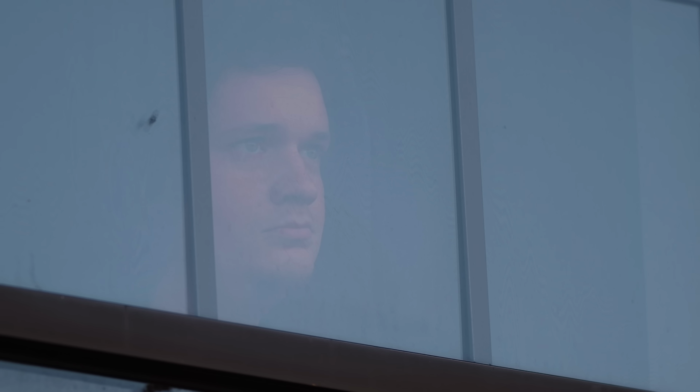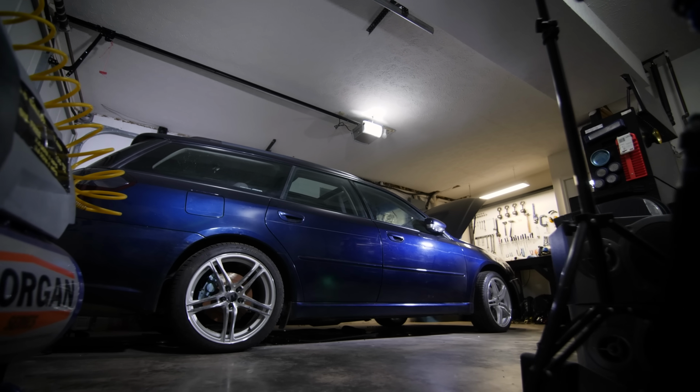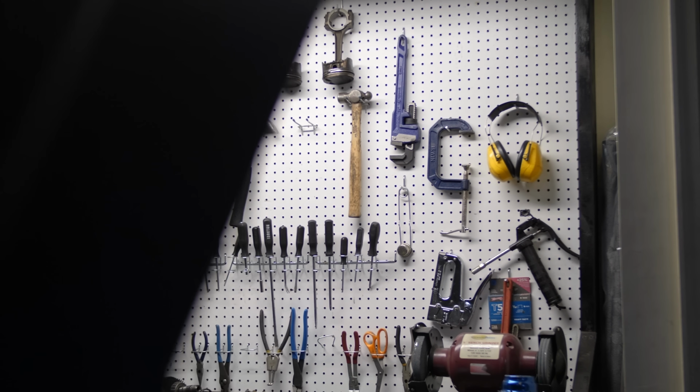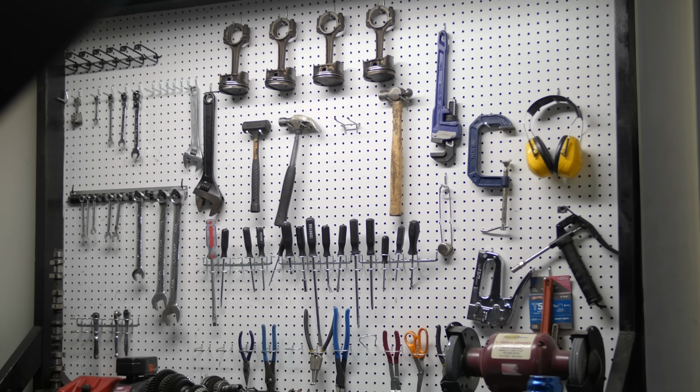It's been almost 2 years since I bought my fully built 6-speed swapped Legacy GT Wagon. It seemed like we were making good progress. On the last episode, we got the engine running.